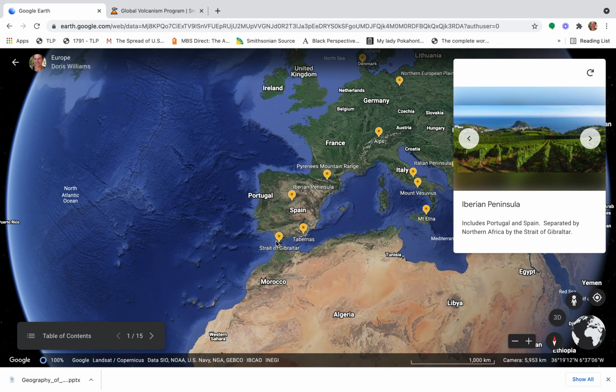And it's separated from northern Africa by the Strait of Gibraltar. It's just a teeny tiny place right here, a very narrow gap of water. You can see each border from each place. We'll go more into the Strait of Gibraltar in a minute. And it's separated from the main continent by the Pyrenees mountain range to the north right here.